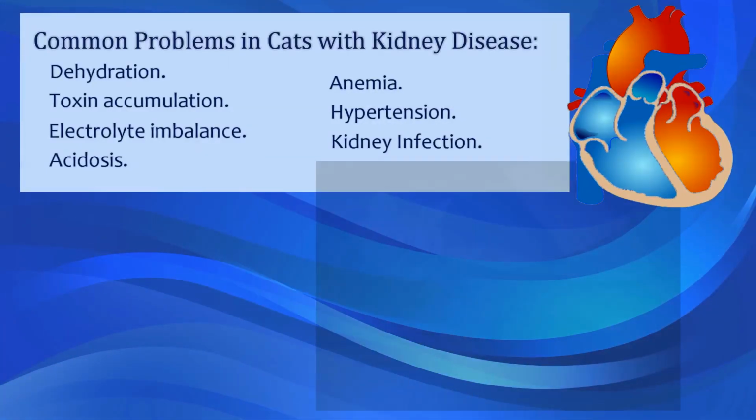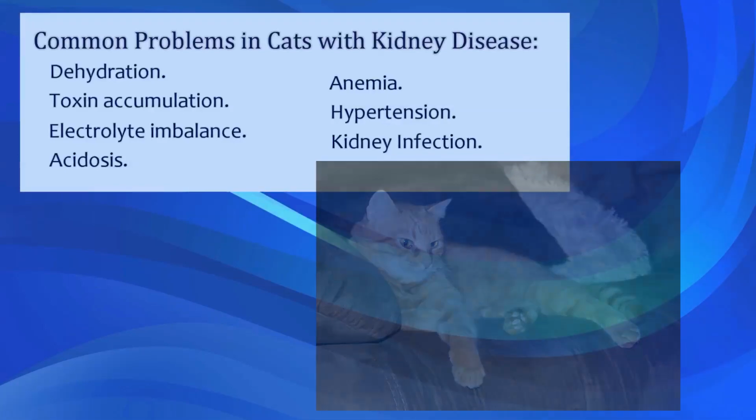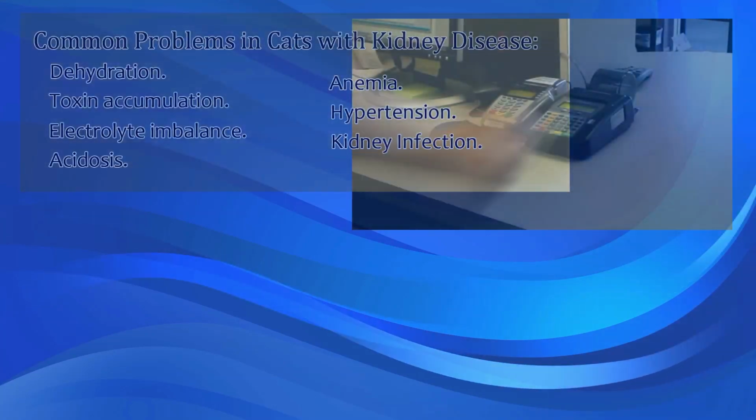With all of these things, you may not see any noticeable signs until the disease has progressed, so we recommend looking for things before they become a problem. Realize that doing everything that we recommend does get expensive, but it does end up being a lot less costly than a few days at the emergency hospital because of acute decompensation of the kidneys.